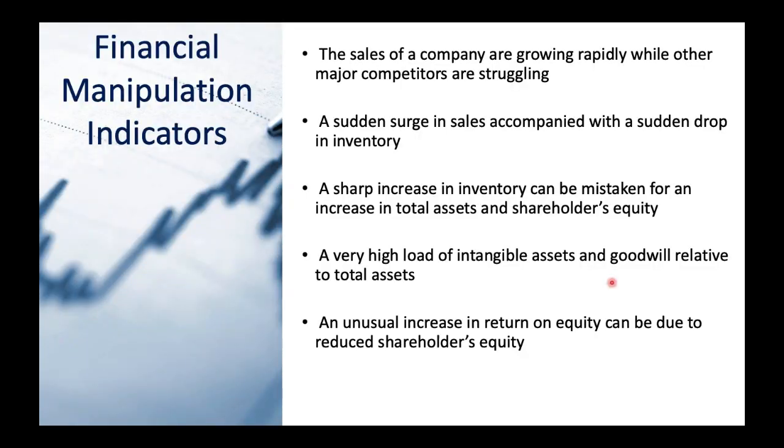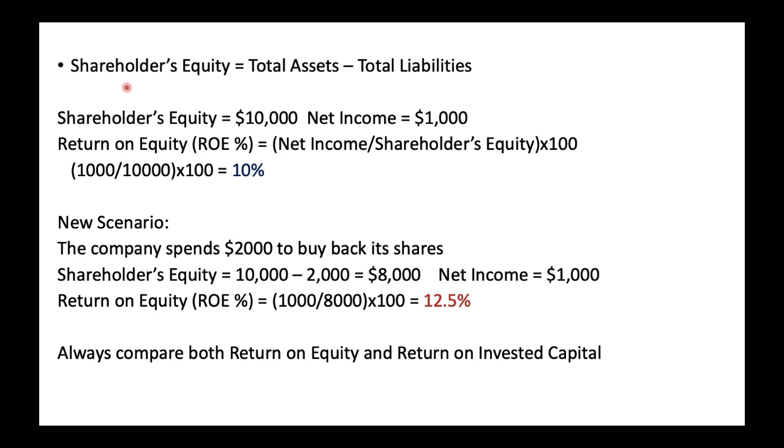Okay, moving on, the next indicator is an unusual increase in return on equity, which can be due to reduced shareholders' equity. And I'll explain this to you in detail. So for understanding this concept here, you should know that shareholders' equity is equal to total assets minus total liabilities that I showed to you before using Nike's balance sheet. So let's consider a company where the shareholders' equity is $10,000 and it makes a net income of $1,000. So the return on equity, which is also ROE, and it's always given as a percentage, will be net income divided by shareholders' equity times 100.